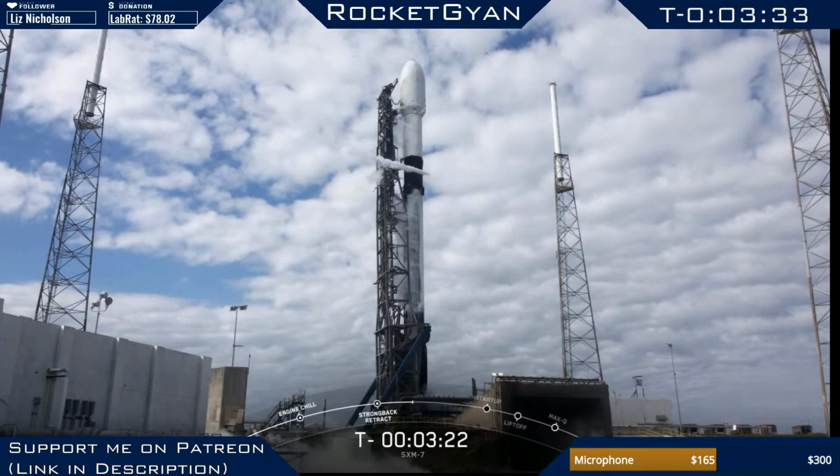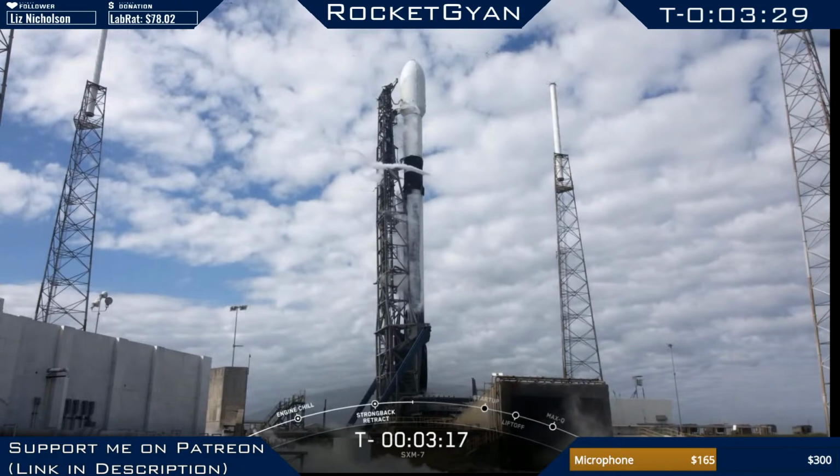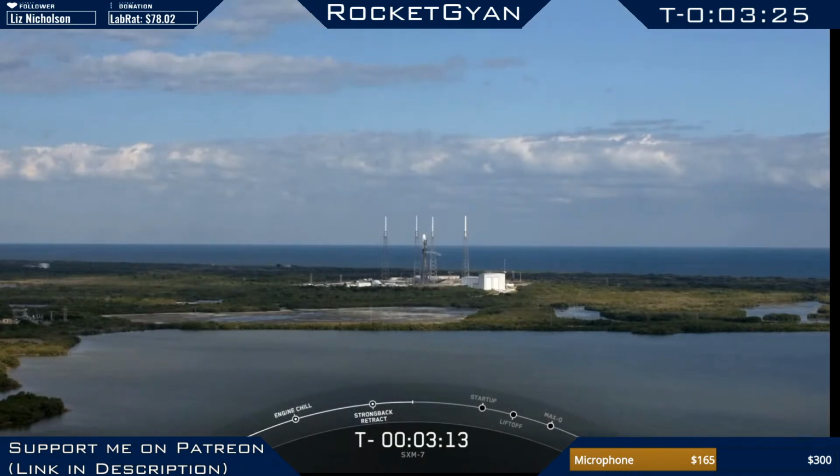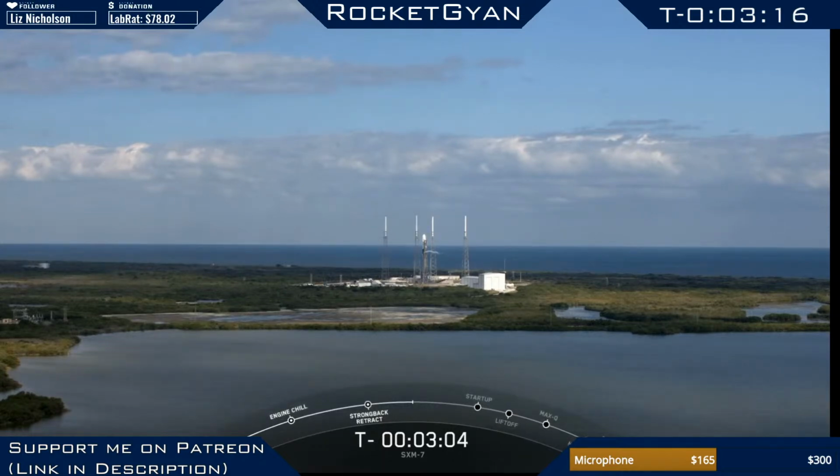Man, this is happening so fast and so epically now, and now we are T minus 3 minutes and 30 seconds until liftoff. And yeah, everything is looking good, and hopefully we get to first see stage fuel loading completed on time, around T minus 6 minutes.